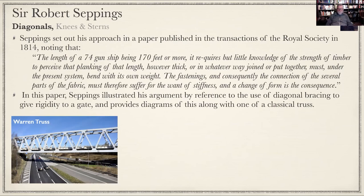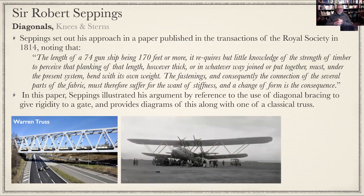That latter truss is known as a Warren truss, and we still find it in use today. That's a footbridge across a motorway, and it also found interesting uses in other ways. There's a biplane using essentially a Warren truss of Seppings design to support its wings.